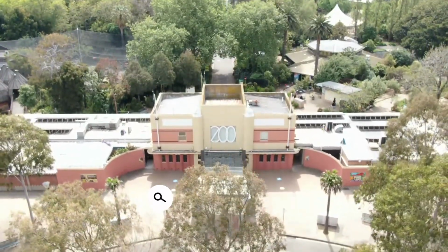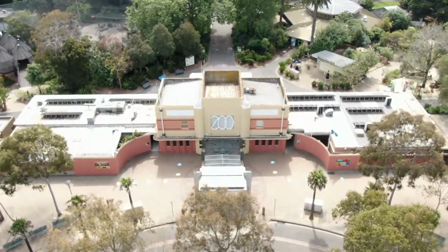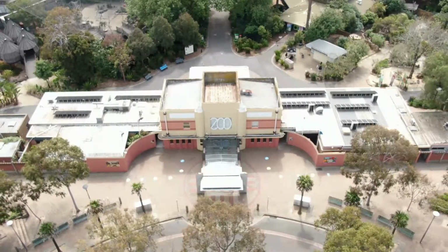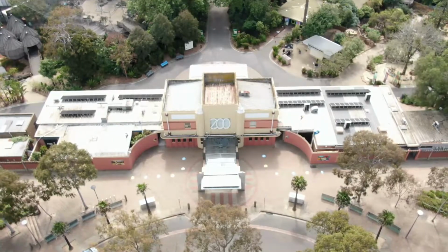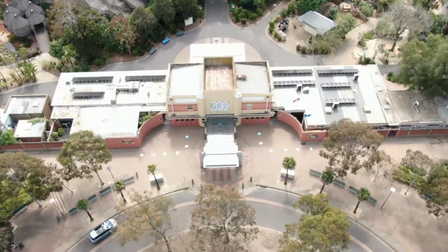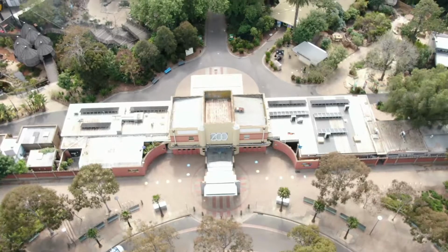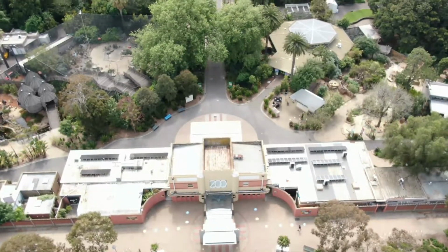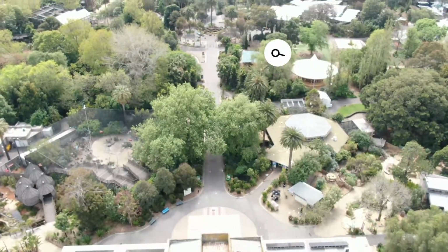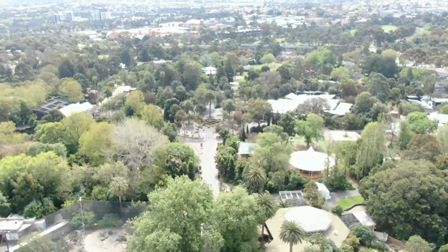This is the main entrance to the Melbourne Zoo. Here we have the zoo carousel. It was built in England in 1878 and arrived at the Melbourne Zoo in 1963.